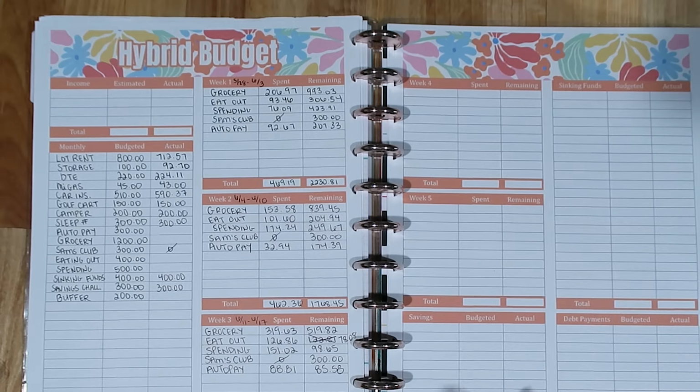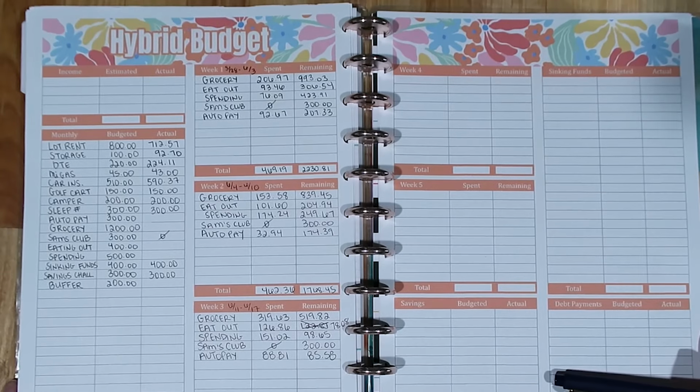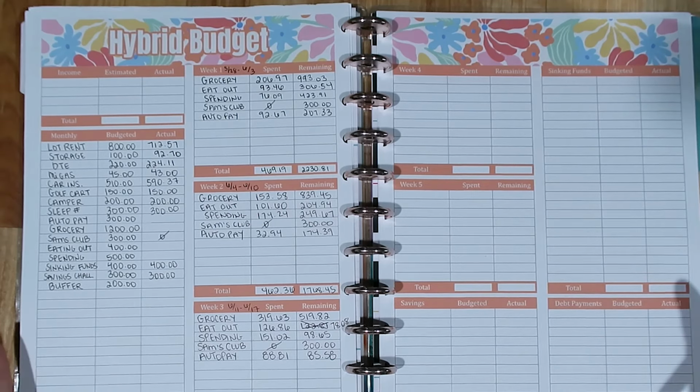So really, it's an all-encompassing thing. You can take this 2-page worksheet and fill in all the aspects of your budget and look at it at a glance, rather than using multiple different pages for everything. It's a great way to keep up with everything.